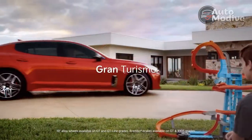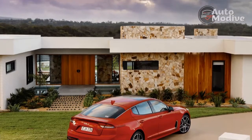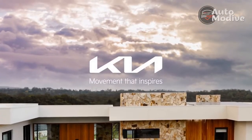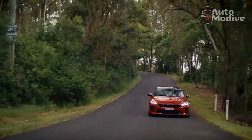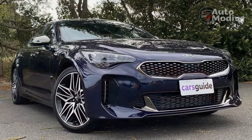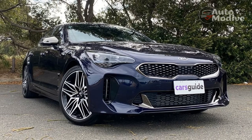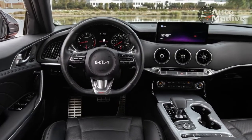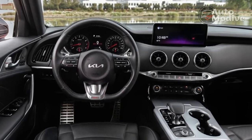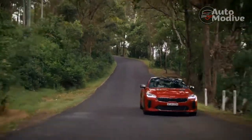A new 2.5-liter turbo 4 spins out 300 horsepower. Power to the people. The biggest change for 2022 is what you can't see. Pop the hood and the base Stinger now features a 2.5-liter turbo 4 spinning out 300 horsepower and 311 lb-ft, which is an increase of 45 horsepower and 51 lb-ft over the outgoing 2.0-liter turbo 4. Power still goes to the rear wheels.